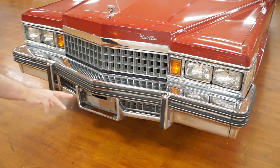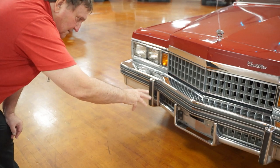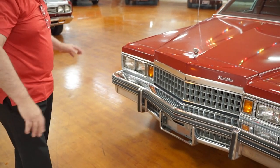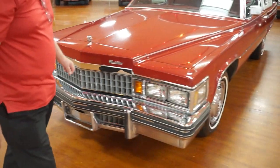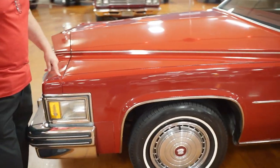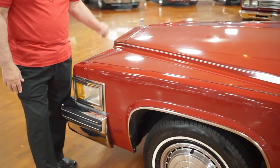Chrome bumper guards and your chrome underneath the bumper, the grill, the license plate frame, everything is just as fresh and clean and nice as it was in 1978 when it was released. Got our fender-mounted turn signal indicators. They give you high beam, low beam, left turn, right turn.